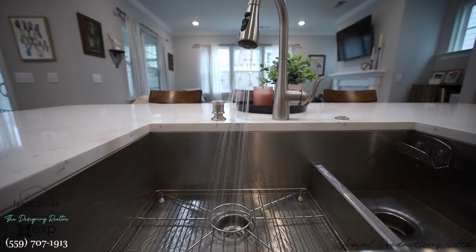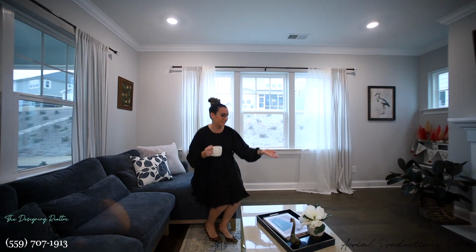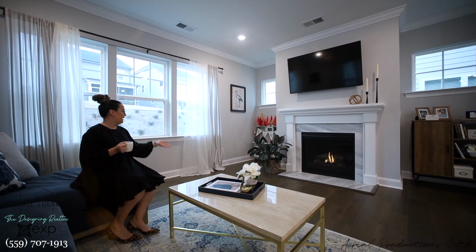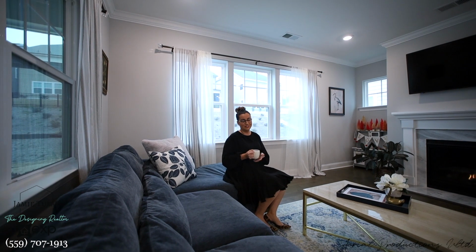Farmhouse sink. I could see myself enjoying my coffee in the morning right by the fireplace. I also want to point out these lovely hardwood floors and all this amazing light pouring right in here. I don't know about you, but I could see myself calling this home.